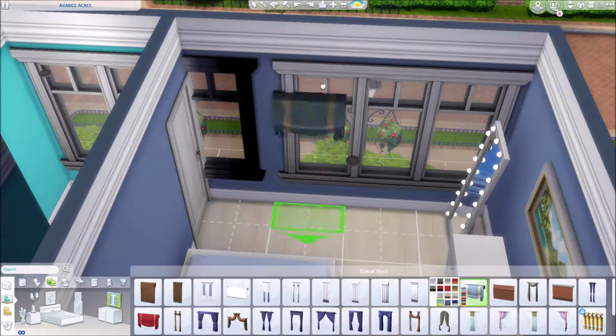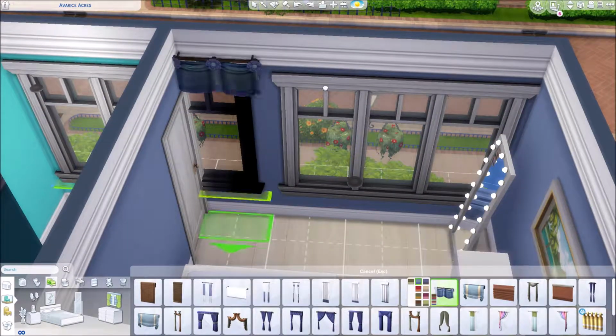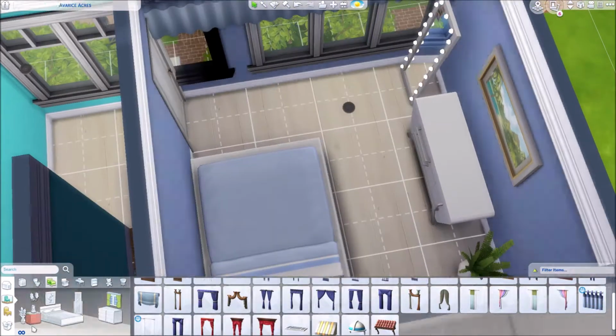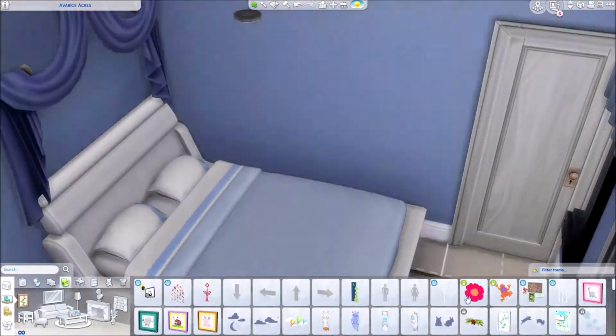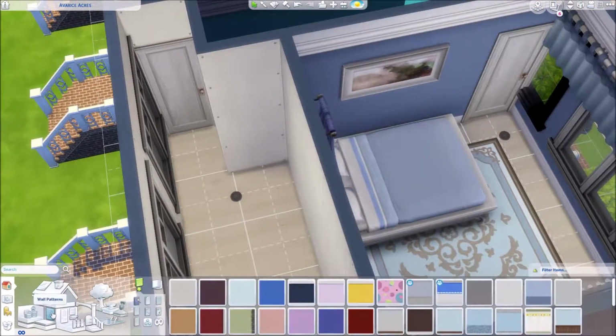Yeah, so that's what. Oh, it was the curtains again. I'm not even sure everywhere's got curtains because I kind of gave up in the end. They just don't fit all the windows and it's a nightmare.